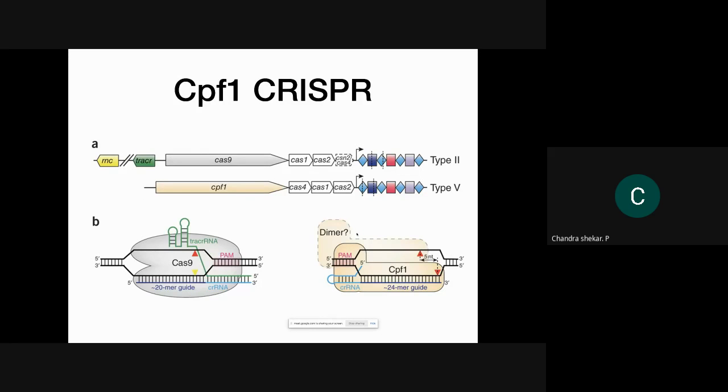Okay. Now, after CRISPRs, after the Cas9, I said in case of Cas9, it required 3 components: a Cas9, a tracer RNA, and a crRNA. Later on, after a couple of years, people came up with another Cas system called CPF1. So above here, you can see the Cas9 system, a type 2 system, where you have the CRISPR locus with Cas9 protein and the tracer RNA. Whereas in type 4 CRISPRs, an example is CPF1, you have a CRISPR RNA here, and only the Cas protein, that is CPF1 protein.